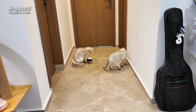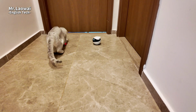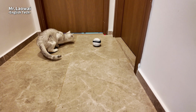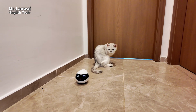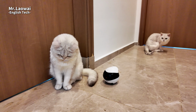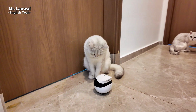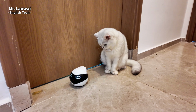So there is two-way audio. You can talk to your kids, pets. It works well when the battery is low, or you can give a command. Both can work. It returns to its dock automatically. No need to chase it around. You can shut down the camera and mic anytime through the app. It also has encrypted data transmission.